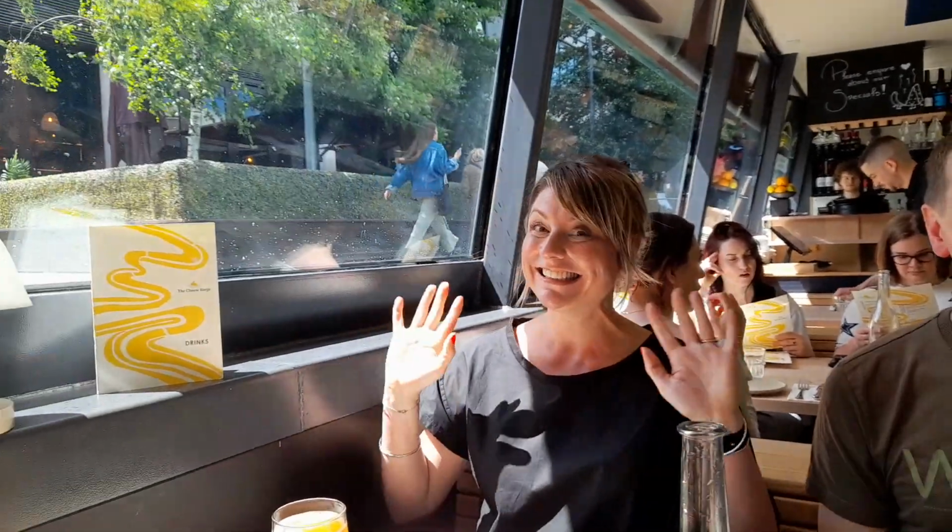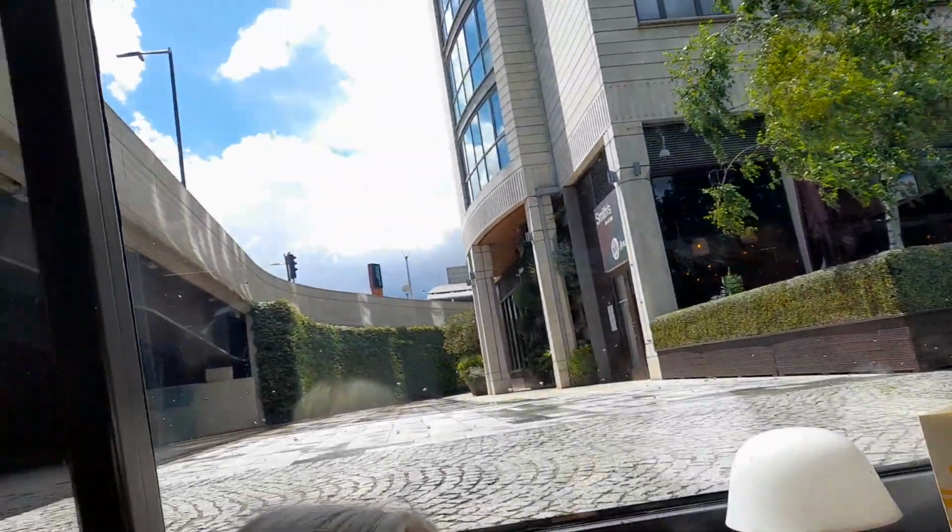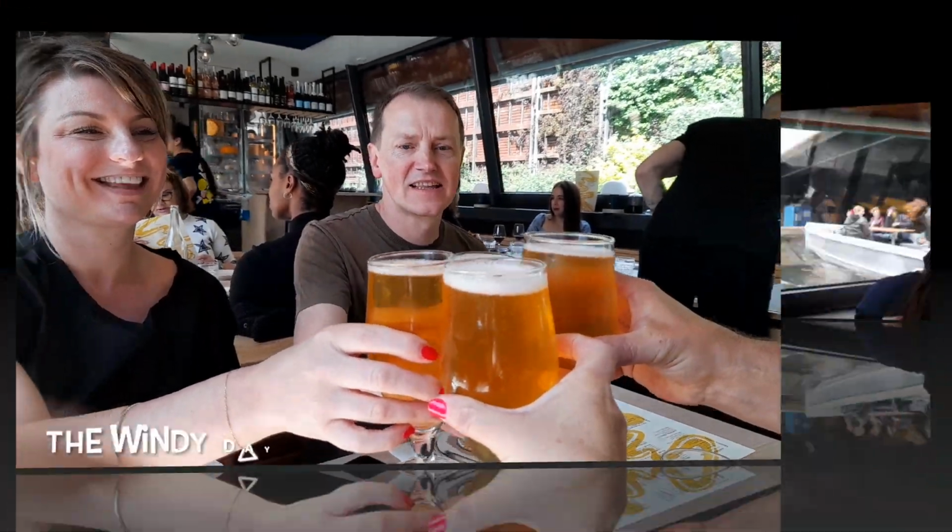So that's my sister, Claire, and that is my brother-in-law, Al. They live in London, they live in Teddington, and they've brought us here. This is a very impressive barge with an upstairs when it's not raining. Cheers.